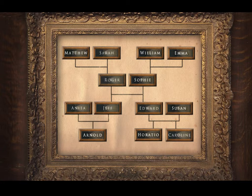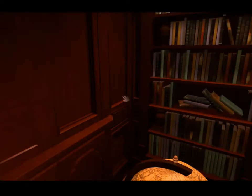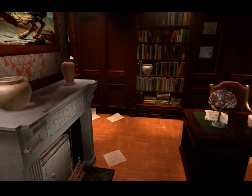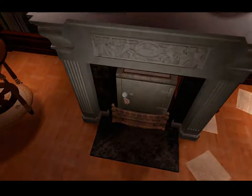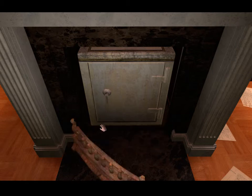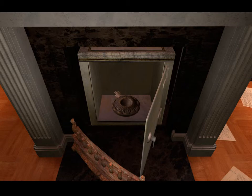And we can hear a sound in the background. But what could it be? It sounds like an elevator of some kind. And if we look in the fireplace, something has appeared. It's a safe. Aha. So, something needs to be placed inside here. A runestone. But which one?